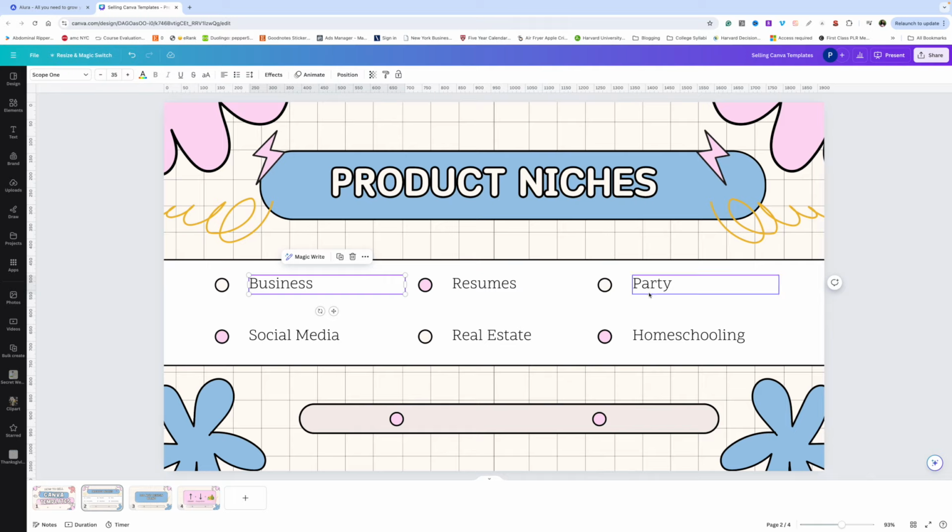If you're indecisive like me and you can't decide what niche you want to go into, it's alright. Choose a couple of niches that you're interested in going into and design a couple of products for each niche. From there, see what products you enjoy making the most, see what gets you views on Etsy, see what gets you sales on Etsy, and then go from there.